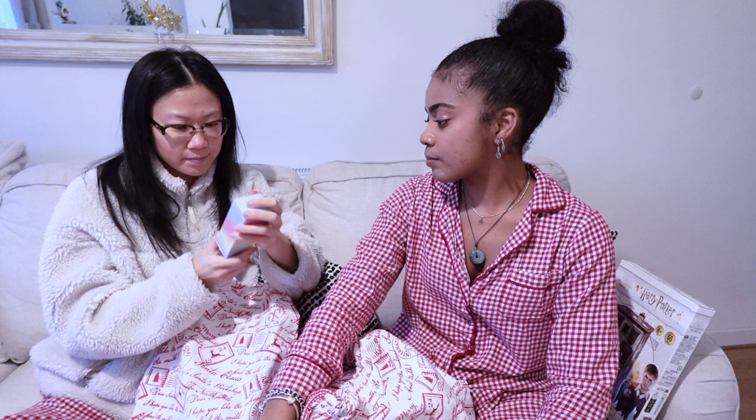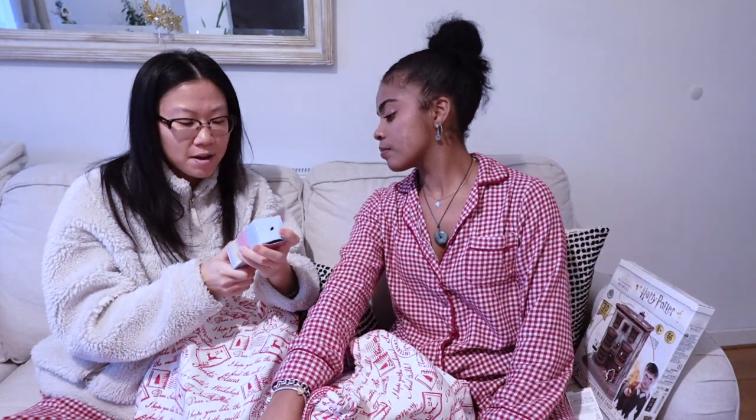Ooh, what's this? Mermaid, fire and ice peel off mask. Presuming it's a face mask. Yeah. It's a gel mask on your face and then peel it off when it's dry. Quite cute packaging as well. Okay, my turn again.